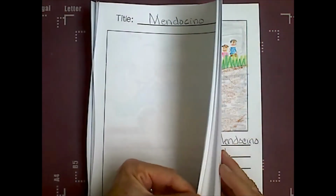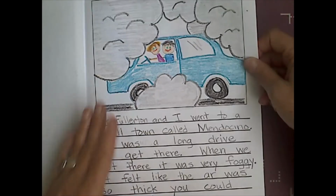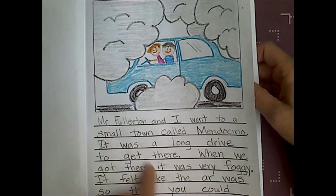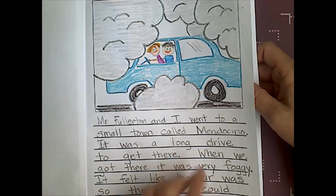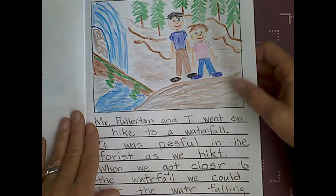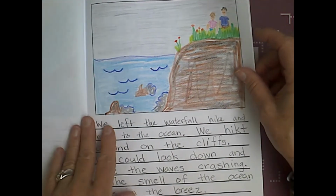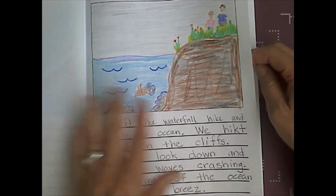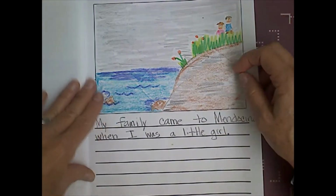Now, remember, when we start, we want to go back and reread our story. I'm not going to read the whole story, but I want you to make sure that you reread your story about when we arrived and went on this hike to the waterfall, and then we went on another hike by the ocean, and remember we were working on adding our five senses.